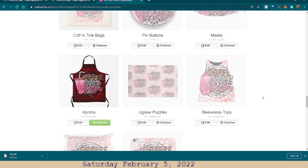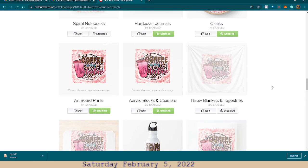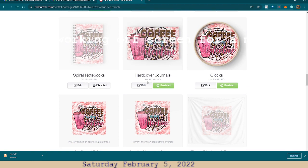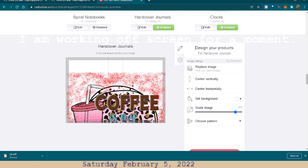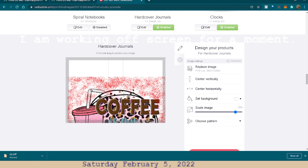Okay, maybe later. So let's look up here real quick. And it's black and art board. Print. See, under here it tells you how many different products there are. 2 by 2, so there's 2 products. And they're both enabled. This is only 1 product. Oh, the journal. Here it is. So where is it on the journal? Oh, I see. So this is the center of the journal. And these are the sides.